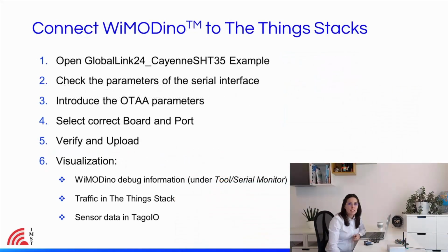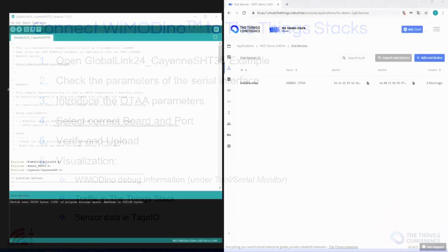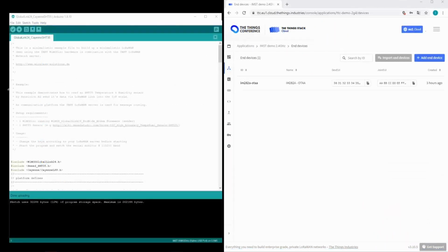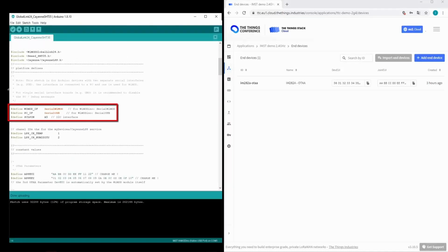Now everything is ready, and I have already mounted my end device so that we can start with the implementation of the demo application. For this, we have prepared an example file and you only need to customize it. First of all, it's important to check that the configuration of the serial interface is the correct one for our Arduino board.